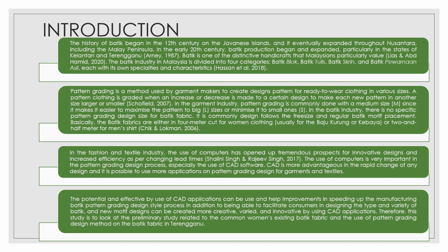In the batik industry, there is no specific pattern grading design size for batik fabric. It is commonly designed following the free size and regular batik motif placement. Basically, the batik fabric is either in 4-meter cut for women's clothing, usually for the batik jukurong or kebaya, or 2.5 meter for men's shirt, Check and Lokman 2006.